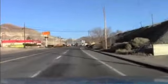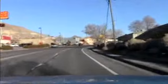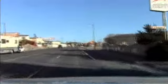"33 degrees outside," it says. Barely above freezing, but the wind chill is below that. Getting colder by the minute. When the sun goes down, it'll drop in the 20s. It's supposed to be 18 degrees tonight at home. That is cold.